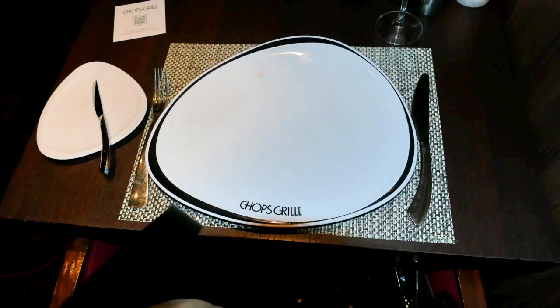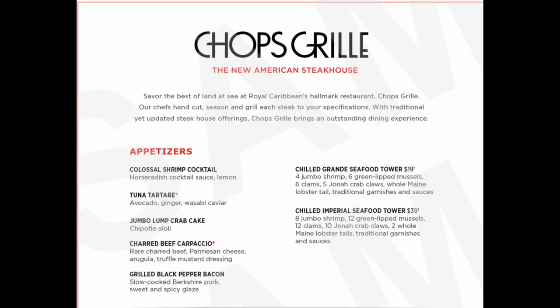In this video, we're going to take a look at specialty dining at Chops Grille on the Royal Caribbean Adventure of the Seas. It was an amazing experience. The food was incredible. You're going to see what we ate, and we'll talk a little bit about it. And the first thing you'll notice when you get to Chops Grille is the size of the plate. I will say that is a huge plate, and the ribeye that I would order filled it. So that just gives you an idea.